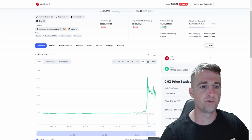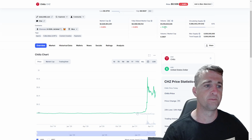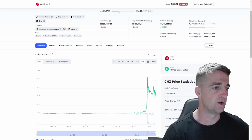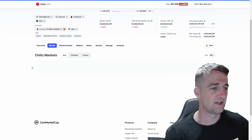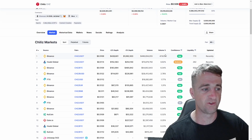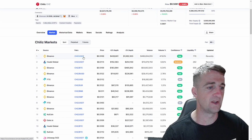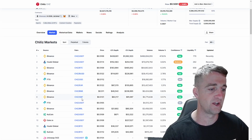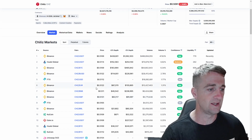Looking at the volume, currently getting $1 billion worth of volume per 24 hours and the market cap is $2.8 billion. If you're looking to trade the asset and you do not have any already, I would suggest Binance. It is getting pretty much at least 50% of the volume there against Tether and then BTC, BUSD. We've got a lot of pairs trading on Binance for CHZ, so it is fairly easy to get hold of.